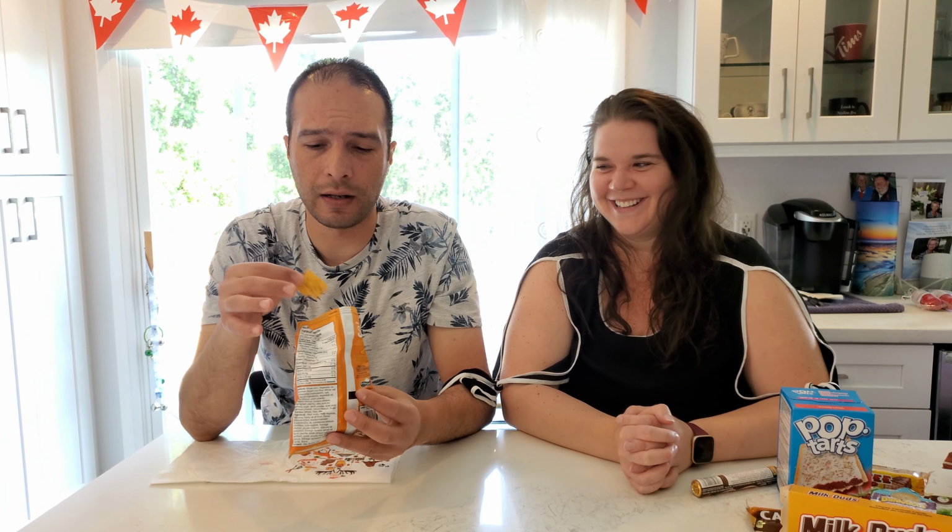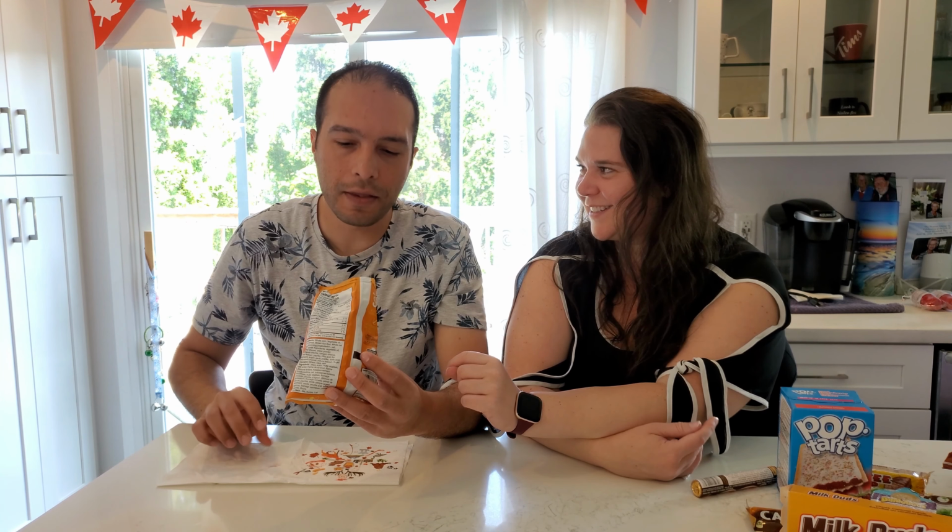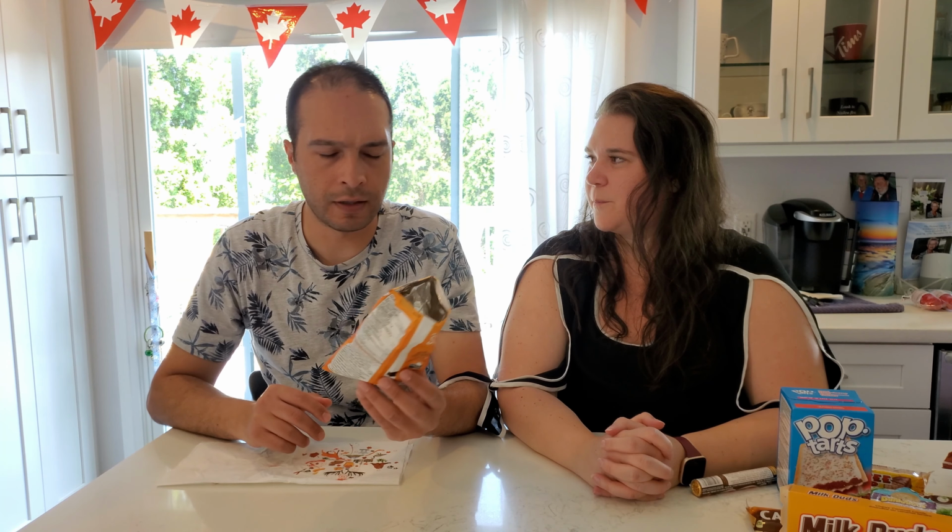What do you think? Basically, it's a different Dorito. And I'm sorry for everybody who likes Doritos, but I'm not a big fan of Doritos. But to be fair, these are much thinner than Doritos. They are. They're not like a corn chip, like a Dorito. I can get used to that, but they're not really my favorite.